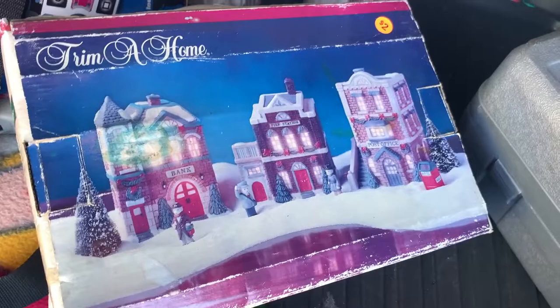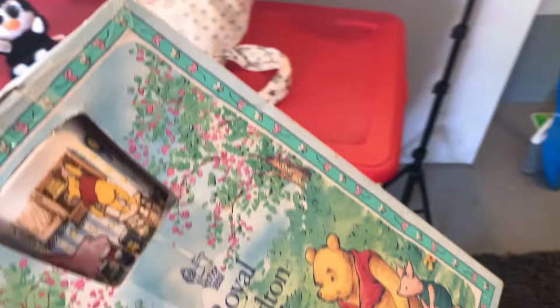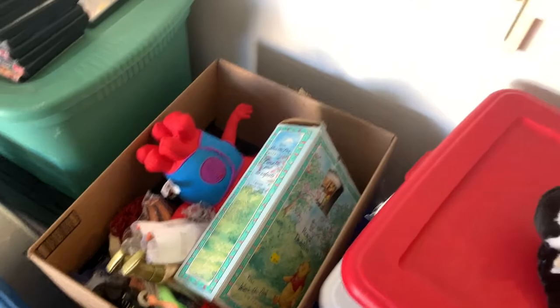I don't know if this is worth anything at all, but it was $2 and I wanna try more Christmas stuff. So this will go here for now. If you watch my videos, you know that I love to pick up Winnie the Pooh stuff. And actually, this kind of sucks though, because my daughter has become a fan of Winnie the Pooh. So she's probably going to try to take all my Winnie the Pooh stuff now.